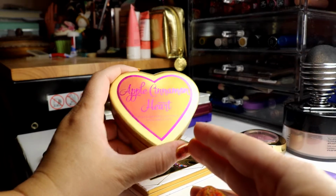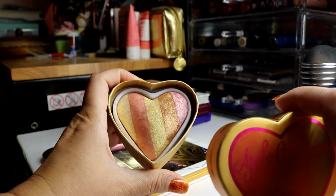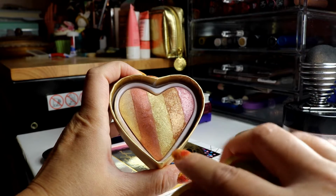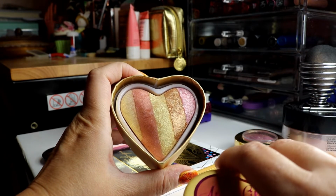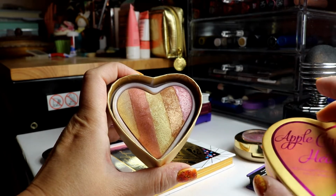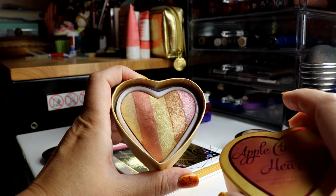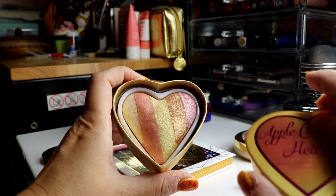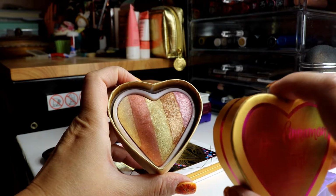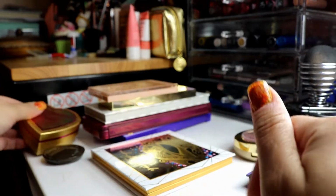This is by Revolution Beauty, the I Heart Revolution Apple Cinnamon Heart. It's a highlighter. I used this once, and you know what? It's beautiful, but I don't like ones that have all the different variants in it like that. I just find it's too hard to get a consistent look on both sides. One side might be a little bit deeper, one side might be a little bit lighter, and I just don't enjoy it so much. It's pretty to look at, and it was an okay highlighter on. It wasn't super dark, but I think I'm going to just pass this on to my kids, my girls, because I know it's something they will enjoy using.